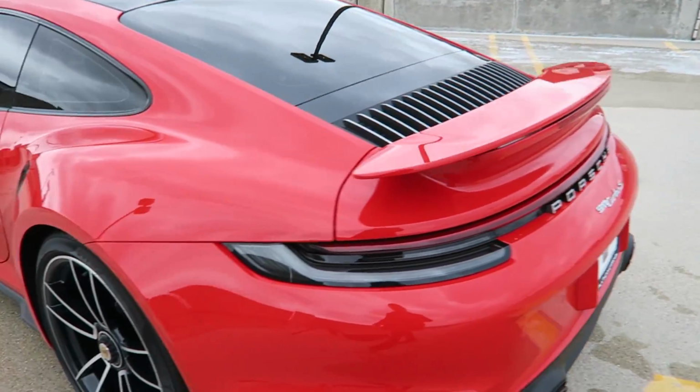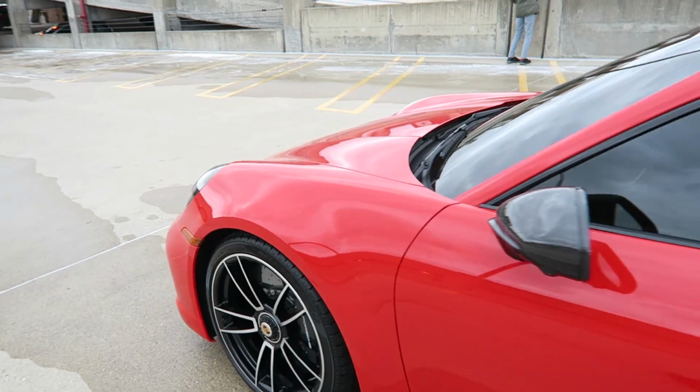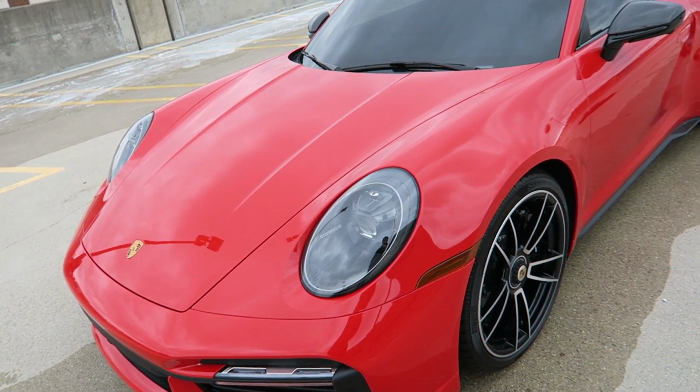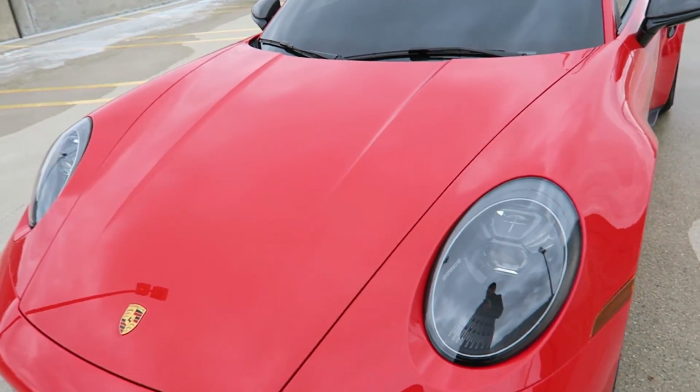Special thanks to Syed from Platinum Motor Cars. If you need a car, go to Syed. This is his car, and it's gorgeous, and it's absurdly, illegally, arrest me immediately fast, but let's take a look at it. Wider than before.